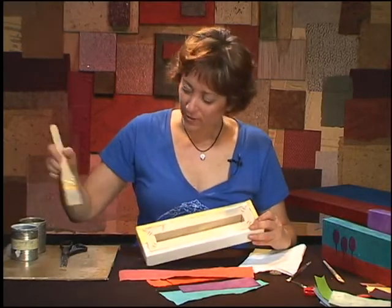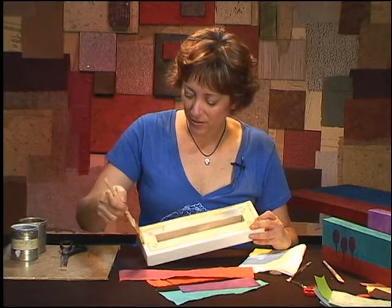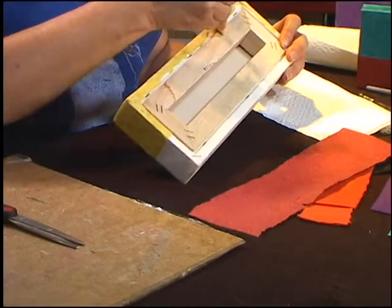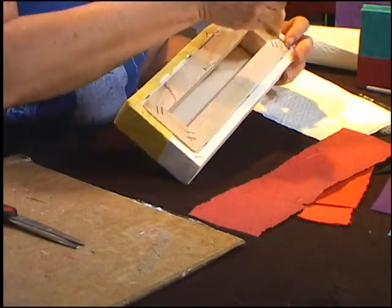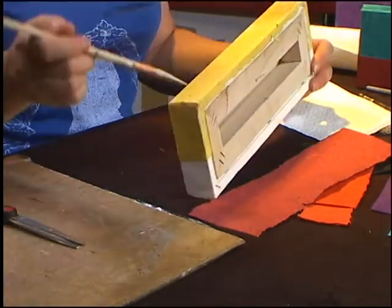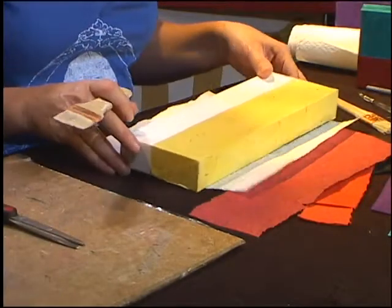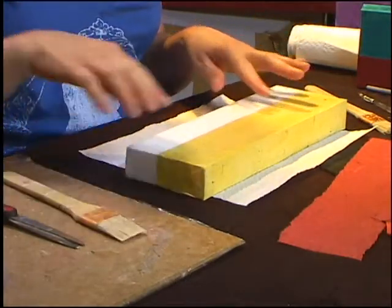And I'm just going to go along the back here, just a tiny bit of glue you need, to do it all along the edge. Just to get it down there like that. And on this side, there we go. I'm just going to put my paper towel down here so I don't mess up my tablecloth. All right, so there we've got our sky.